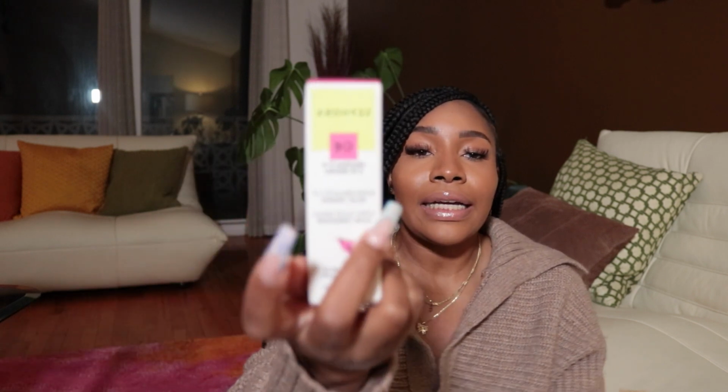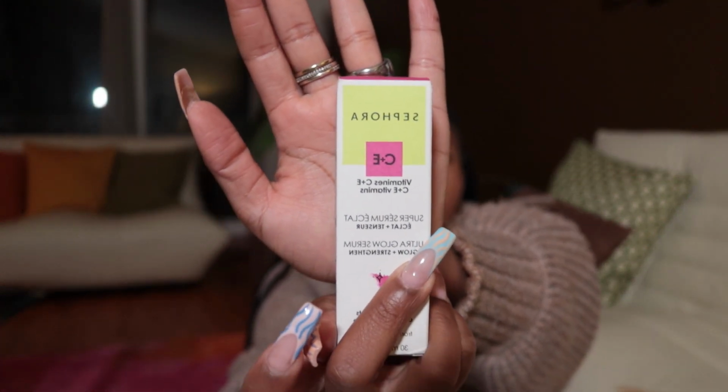So the next product I got is the Sephora Vitamin C and E serum. I absolutely love this serum. I stopped using it for a little while because I started using niacinamide from The Inkey List, which I talk about in my morning routine, so if you want to hear about that, go there. But it's not expensive. It's $20, and it's really good. I think that if you consistently use vitamin C or niacinamide on your skin, you'll absolutely love it. So this is $20, like I said.